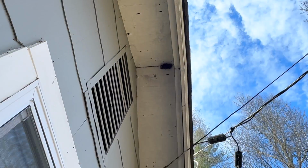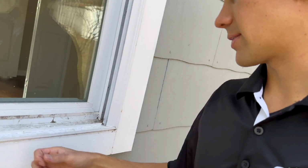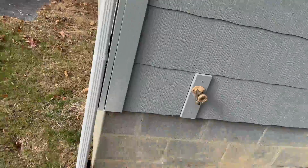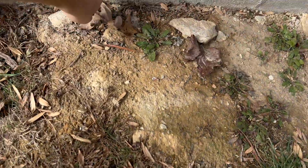I love me a good wasp nest. And I'm just making my way around the house. This is the new portion of the house. No moisture damage. I've seen termite tunnels come up on the outside of houses, you know, just straight out of the ground up to the house, but it's just not as common as finding them in the crawl space.